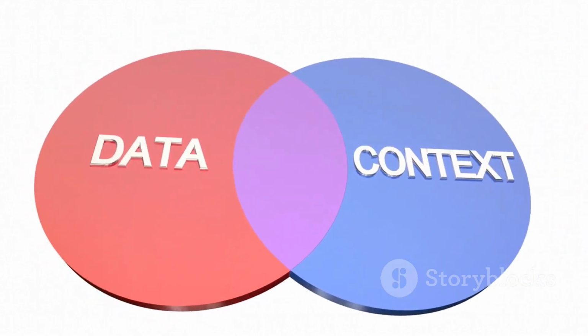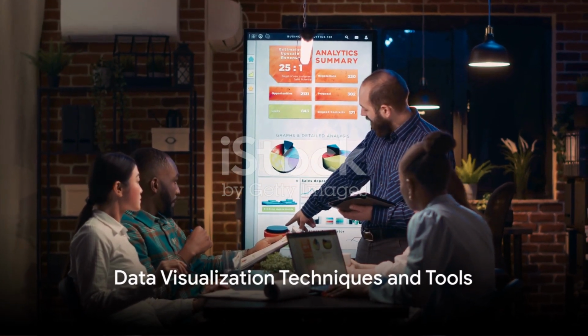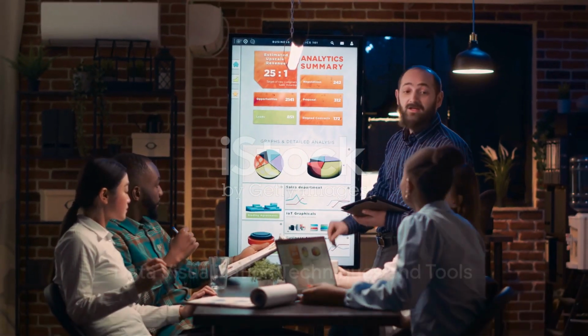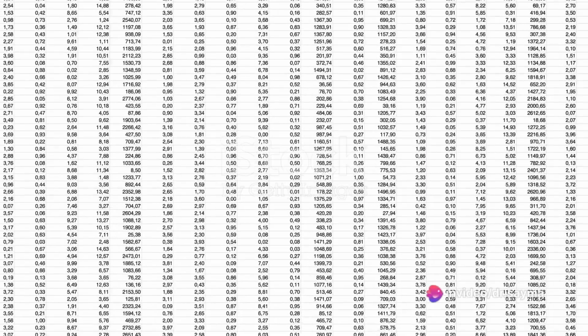In essence, exploratory data analysis provides valuable insights and guides your data visualization process. It's an essential part of the data analysis journey, paving the way for the next stage, data visualization. Data visualization brings your data to life and aids in drawing meaningful conclusions. Let's dive into the myriad ways we can visualize our data.